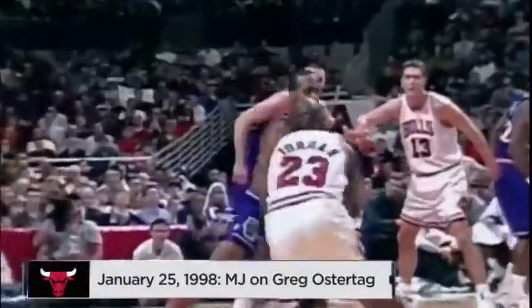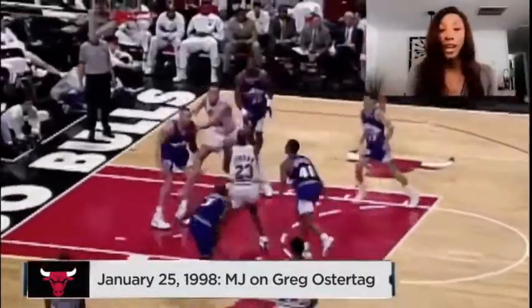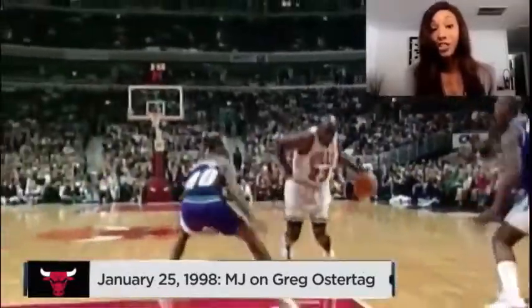By the time Greg Ostertag came from the weak side, it doesn't matter how big he is, he can't get up and elevate and stop Jordan. Jordan already won that possession before Greg Ostertag even came over from the weak side. If you are in the paint and Michael Jordan is elevating, you sit down. You don't try to jump with him. That's what I'm learning from all of these clips.